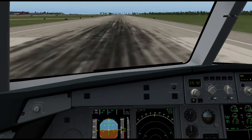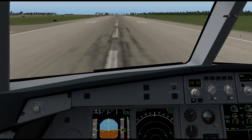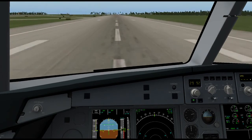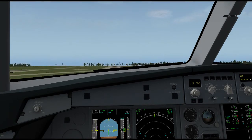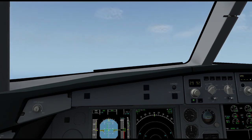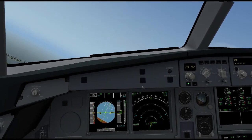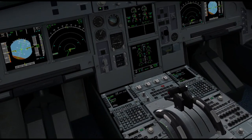Oh heck, this is a bit of a fast acceleration. Off the blocks, 80 knots. V1. Rotate. Positive rate, landing gear up. And pitching to hold. And turning on course. I'll just engage the autopilot now. And we'll just pull the throttle back to climb.